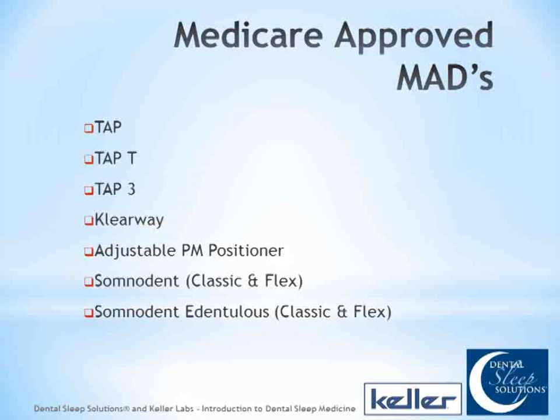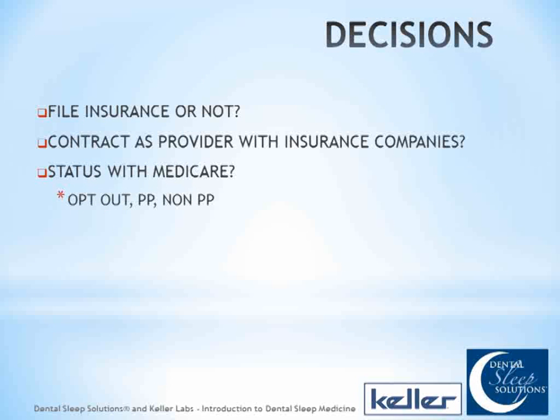But what kind of decisions do we have to make, Guy, in the big sense, not just Medicare itself, but as far as insurance goes? Well, I like the slide you put together, Rich, because these are questions you're going to have to ask, and you're going to have to decide what your office policy is going to be. Are you going to file insurance or not?